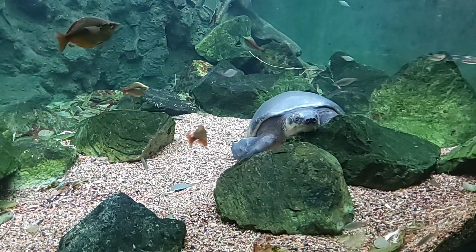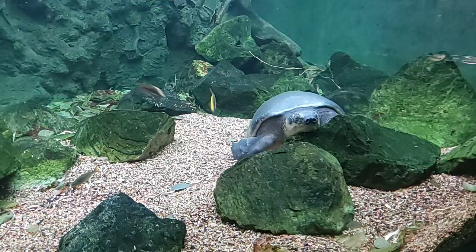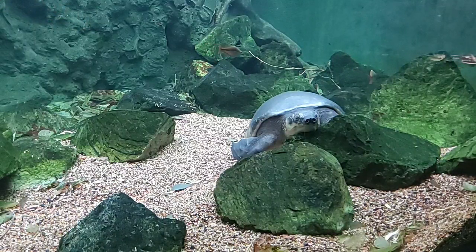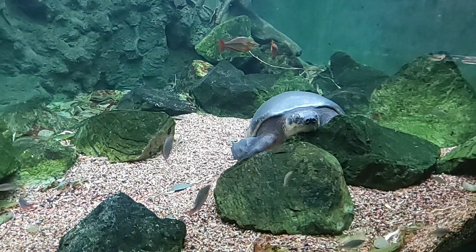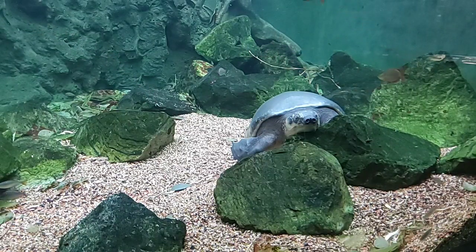Now, in addition to that really cool snorkel-like nose of theirs, they even have extra papillae in their throats that allow them to absorb oxygen from the water to help them stay submerged even longer. If you stay hidden and safe, a predator can't find you. So these are really helpful adaptations to help this species of turtle survive.